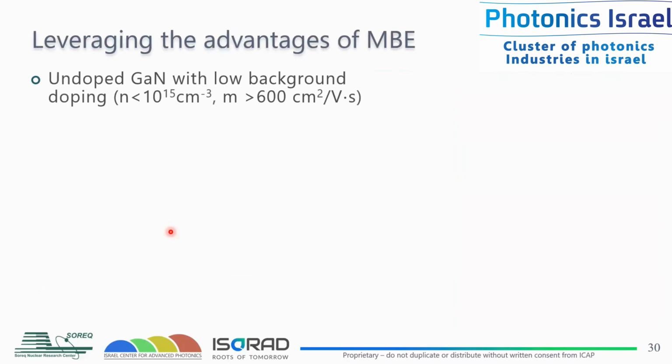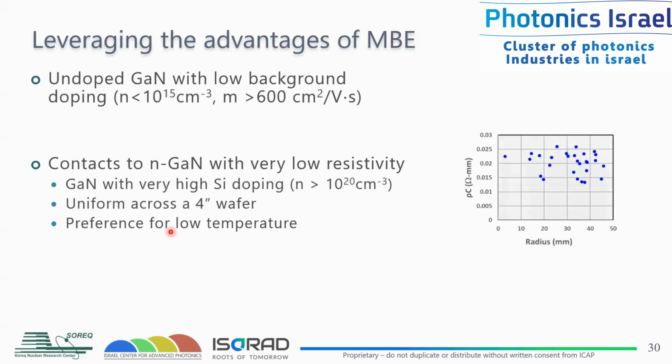We're also trying to leverage other advantages of molecular beam epitaxy. As I said, there's a low background, so we've already managed to grow gallium nitride with a very low background doping, under 10 to the power of 15 per cubic centimeter. Gallium nitride is naturally N-type, so this is an N-type growth with high mobility. We've also done a lot of work on contacts to N-type gallium nitride, specifically HEMTs, with very, very low resistivity. This is important for high electron mobility transistors because they need to run very fast and they need good contacts. And we managed to achieve very high doping uniformly across the wafer, as you can see here.